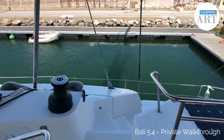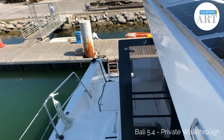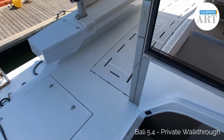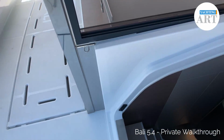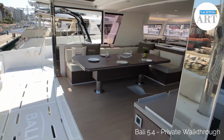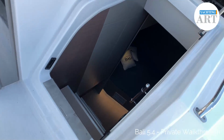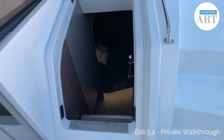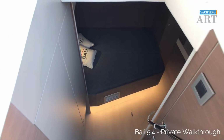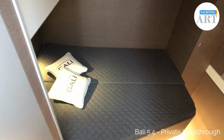So now it's time to discover the different cabins. How many cabins aboard this specific model, Boris? So this one we are on is a 6-cabin version, with 2 rear cabins. Yes, these two cabins aft have access directly to the sea. And of course, in the owner's version, this is a double access, either from the center of the boat or from the aft.